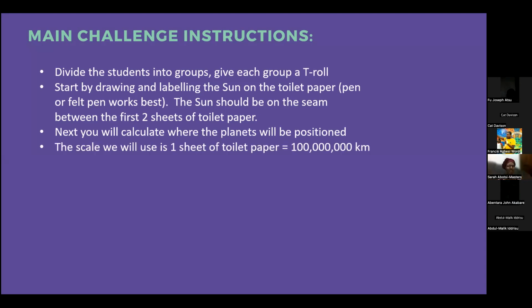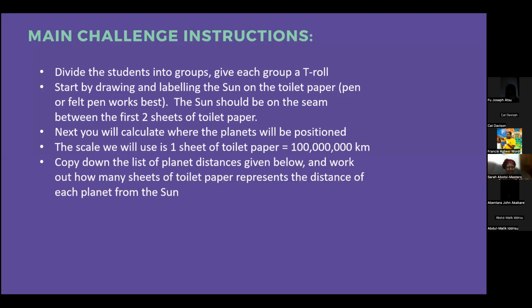And we'll give them the scale because the maths is not the important part. It's actually going to be one sheet of toilet paper is, can you believe it, 100 million kilometers. Then there's a list of distances you'll see in a moment, and you're going to work out using the scale how many sheets of toilet paper represent the distance of each planet from the sun. So in other words, it might be, here's my toilet roll, 2 sheets of toilet paper to get to Mercury, then 3 sheets to get to Venus, and then 5 sheets to get to Earth. I'm not saying that's what it is, but it could be something like that.